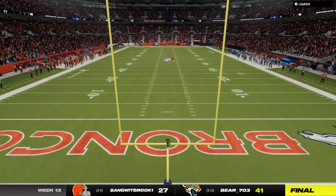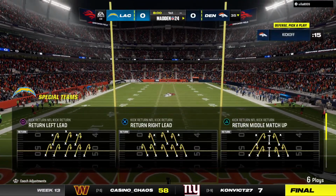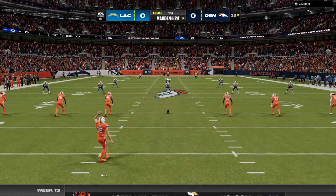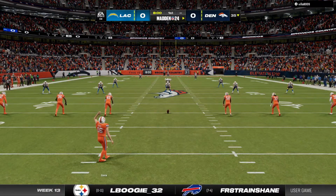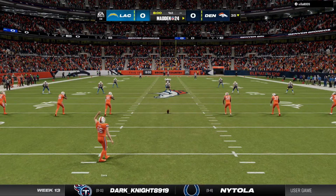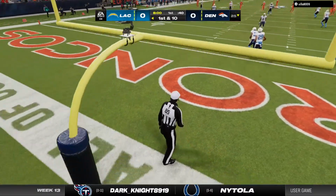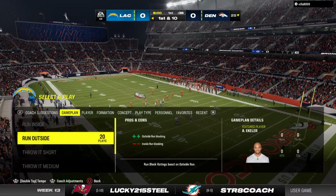Ford Field at Mile High in Denver, Colorado. But tonight we kick off Week 13 with a great Thursday night matchup, as it'll be the LA Chargers taking on the Denver Broncos. And off we go from Denver. And you combine a big leg with a mile-high air. There's the outcome. This will sail out of the end zone for a touchback.